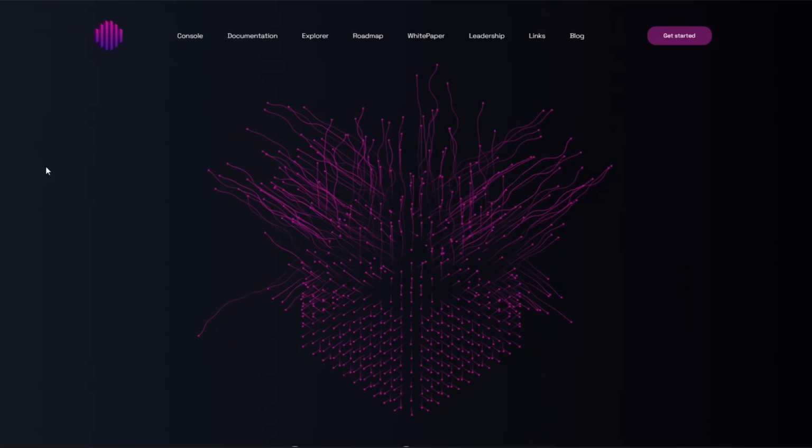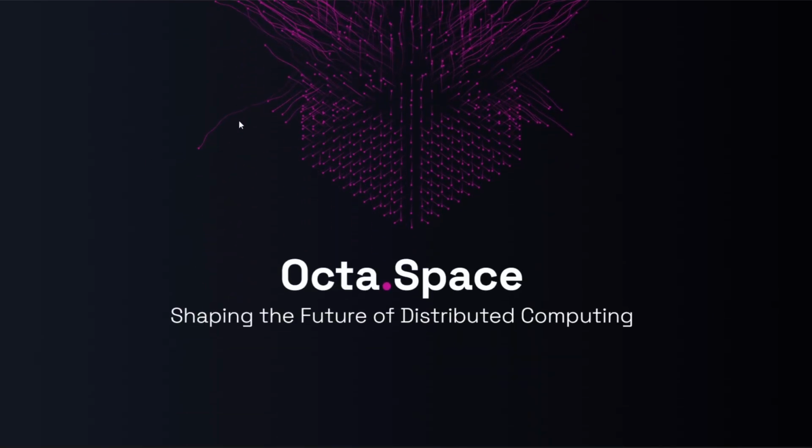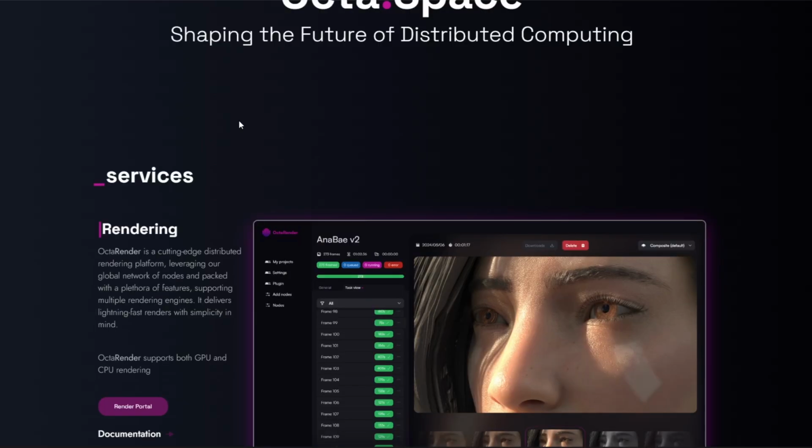Today we're going to be looking at OctaSpace. OctaSpace overall is kind of a compute layer, and the underlying layer of it is basically a cryptocurrency. That's what drives it on the basic level, and on top of it are all these services, the compute services that they provide, and then on top of it we have OctaSpace as a cryptocurrency.